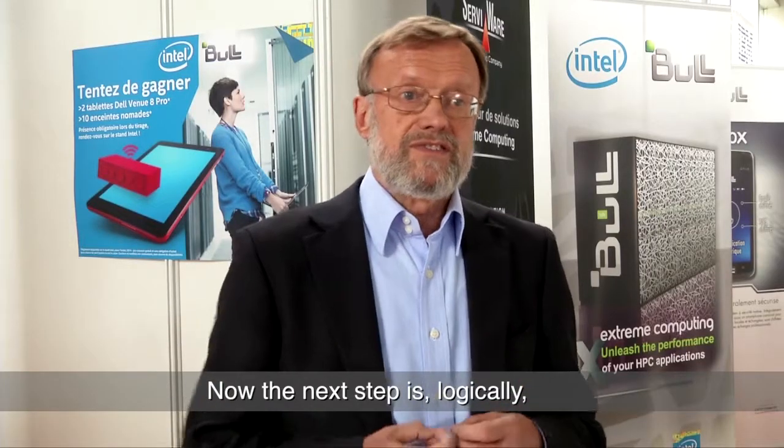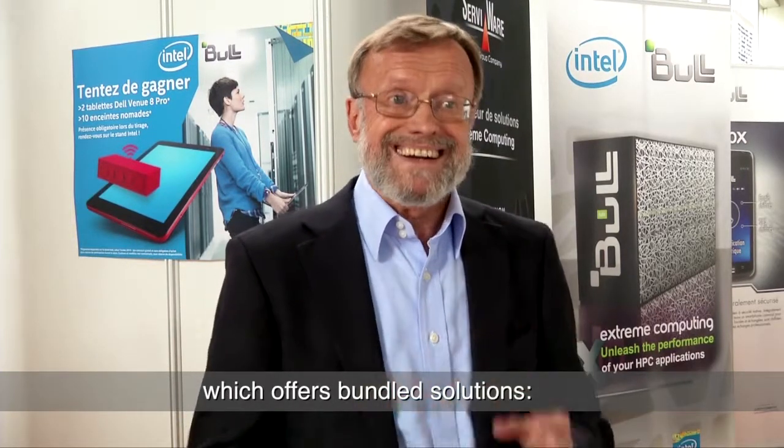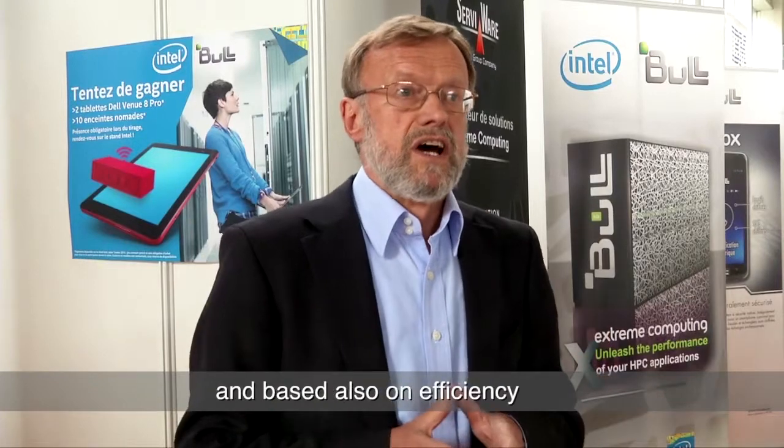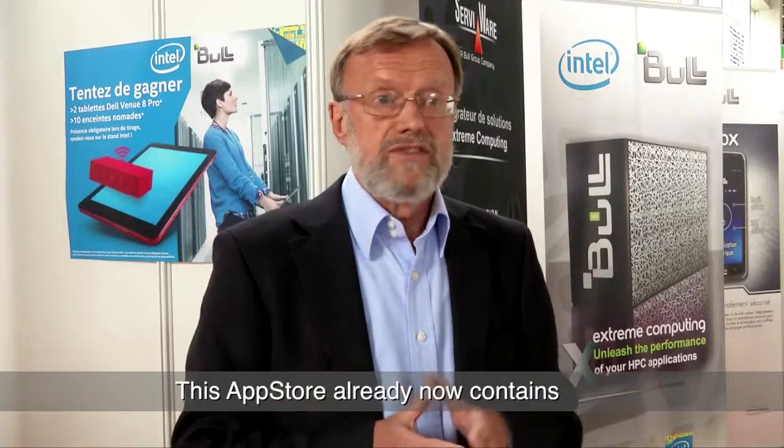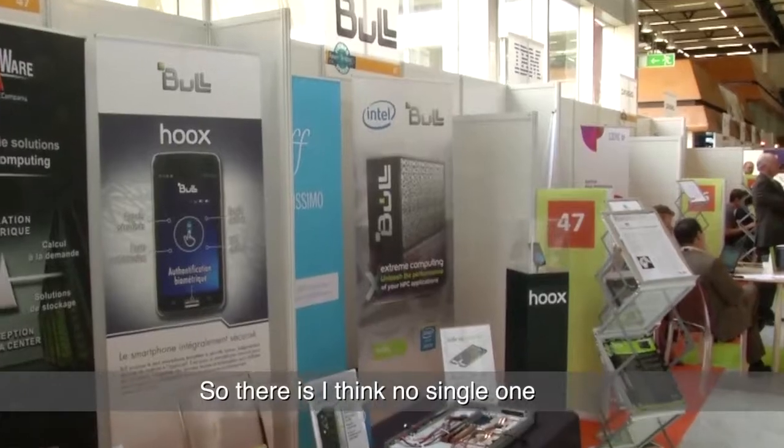Now the next step is logically the App Store. So we are currently building an application store for the end users, which offers bundled solutions, engineering, scientific software on top, and then underneath specific cloud hardware resources with different options based on countries, for example, on location, regions, and based on also efficiency for parallel engineering applications, for example. This App Store already now contains a handful of offers, and we hope to extend this by the hundreds over the next 2 years.